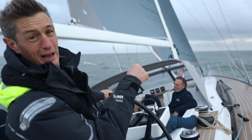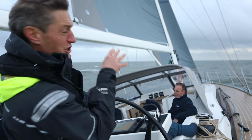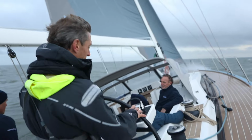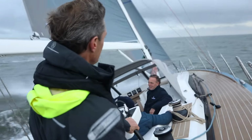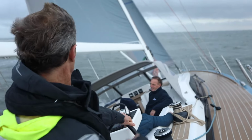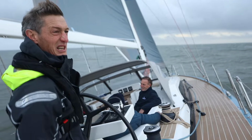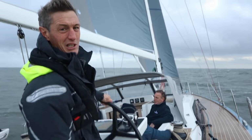But also, look how nice and dry that deep cockpit is for the guests as well. Sailing's done around this area. Yeah, we're one gunwale in, but it's good fun sailing and knowing that it can take these conditions quite well.